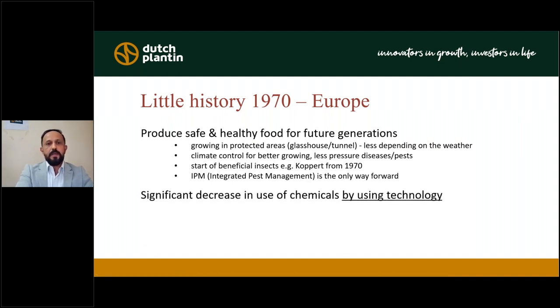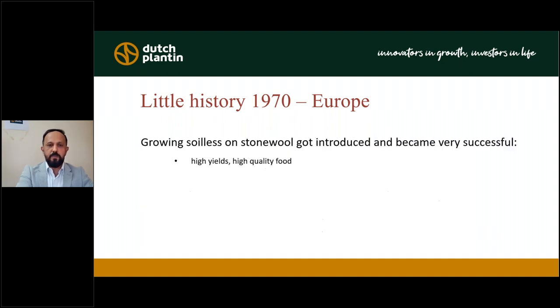And the focus was a significant decrease in the use of chemicals by focusing on better technology. That was the idea. By the 1970s, when Europe started focusing on protected growing inside the greenhouse, hydroponics, that is soil-less culture, started getting big prominence. So people were using a lot of peat moss, perlite, and stone wool, and currently we see stone wool getting more and more successful.